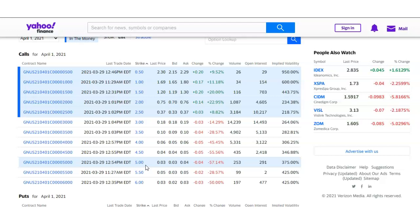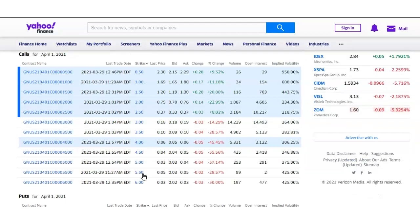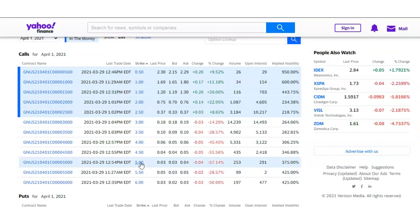Obviously, if you have more shares, if you have 10,000 shares, you could probably generate an income of $10,000 or more just by selling call options. So the worst case scenario is that the stock ends up over $5 this week, and then I'll have to sell my shares, which I really don't want to. So that's why I chose this strike price. I don't think, even with good Marvel news, the stock will reach $5 in a few days, but I could be wrong.